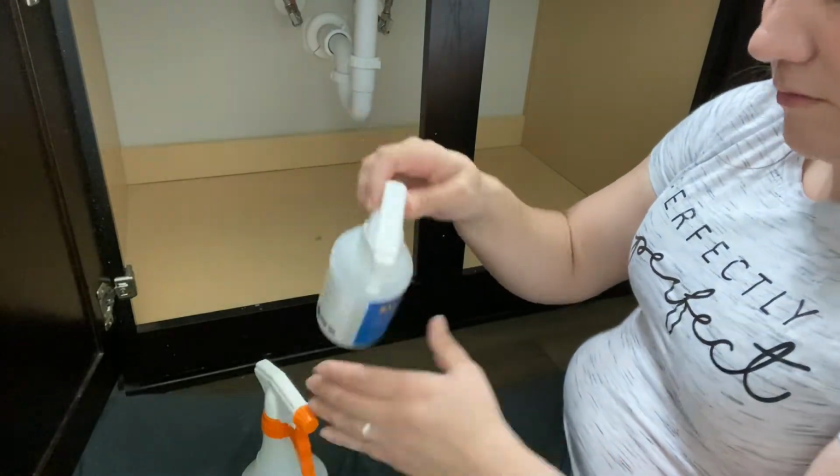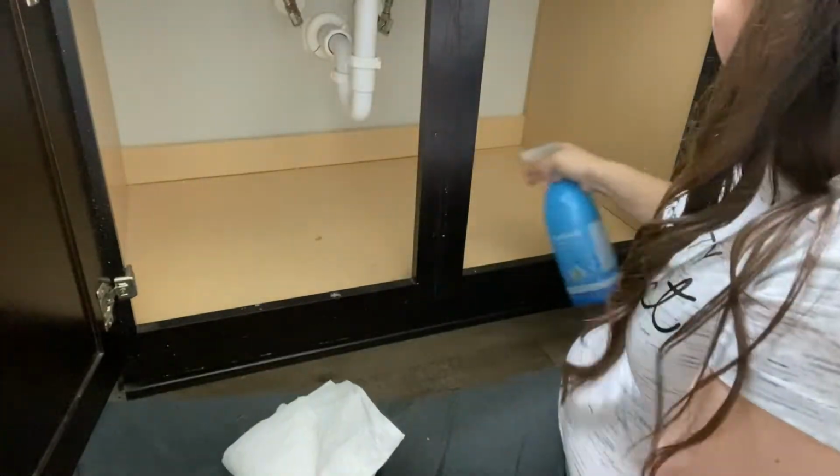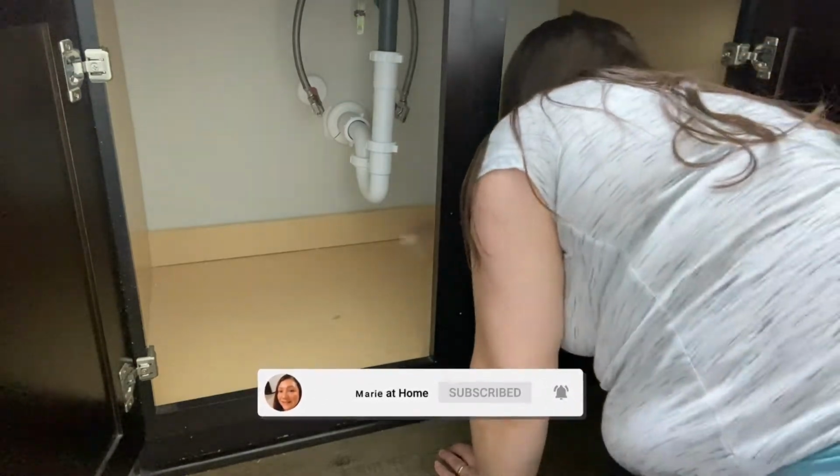Okay, so now that I am pretty much done taking everything out, I'm going to go ahead and use my Method antibacterial spray and wipe everything down really well on the inside of the cabinets, as well as give the outside of the cabinets a very good wipe down.